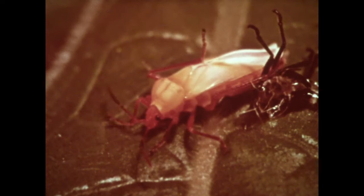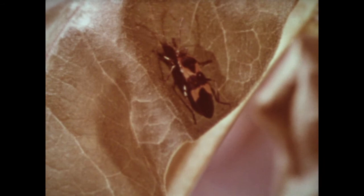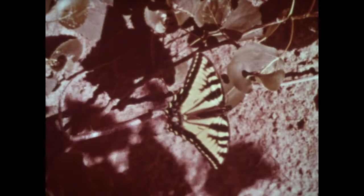Soon, the soft wings and body covering will dry and harden and change color to give the adult its characteristic appearance. This three-stage life cycle, that is egg, nymph, adult, occurs in several orders of insects. But in others, like the butterflies and moths, development can be quite different, and the young will bear no resemblance to the adults.